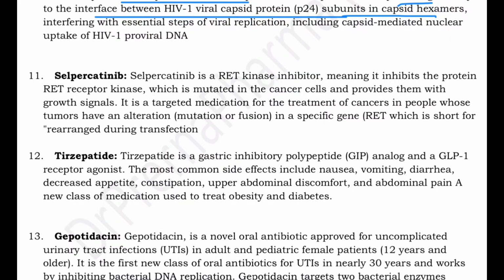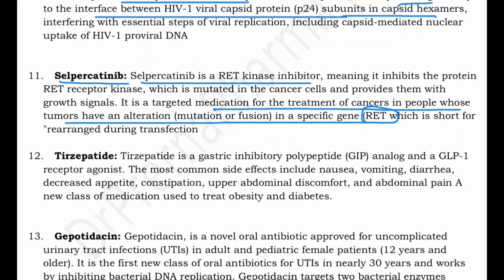Then we have selpercatinib. Now selpercatinib is a RET kinase inhibitor. So it inhibits the protein RET receptor kinase, which is mutated in the cancer cell and provides them with the growth signals. So it is medication and treatment of cancers who have an alteration in the specific gene, that is RET. So here the term is RET, right?